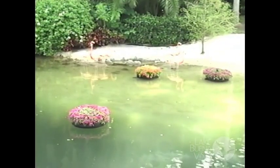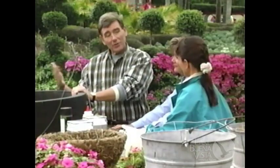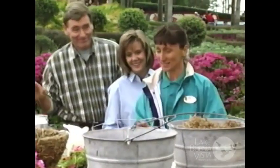Well, Heather, these floating gardens really are great if you have a pond or a pool in the backyard. But how do we capture this splash of color without the water? Splash, I like that. Beautiful. We have other ways of magic here.